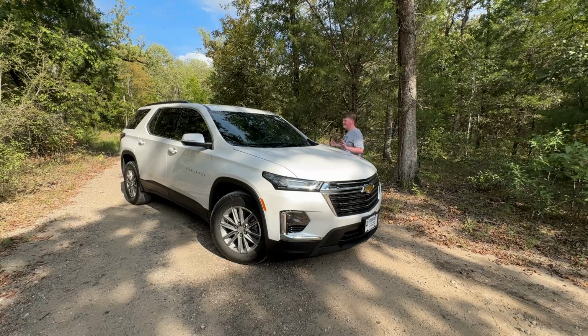Anyway, since I didn't really write a script for this review, there's no backstory on Chevy, which honestly, I don't really feel like I need to even mention because people probably already know. So let's just get into a tour of the Chevy Traverse.